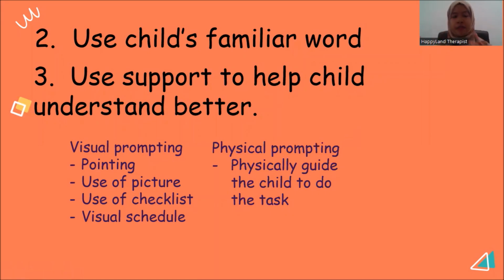Another support is by using physical prompting. When verbal instruction and visual prompting are not enough, we can go for physical prompting. When a child has great difficulty understanding the instruction being given, we can physically guide the child to do the task.